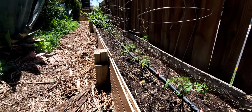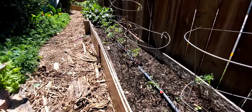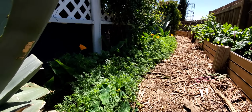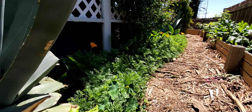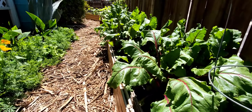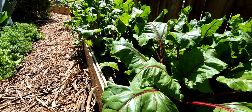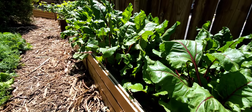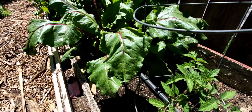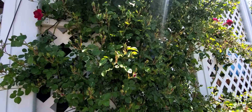And once again, I have not transplanted my peppers yet, but I'm going to be doing it probably towards the middle of next week. And as you can see, there are also more poppies and nasturtiums planted on this side, as well as all kinds of different varieties of plants. My beets are still doing good. I've been harvesting those little by little. Those are also going to have to be moved out of the way so I can make more room for more summer plants.